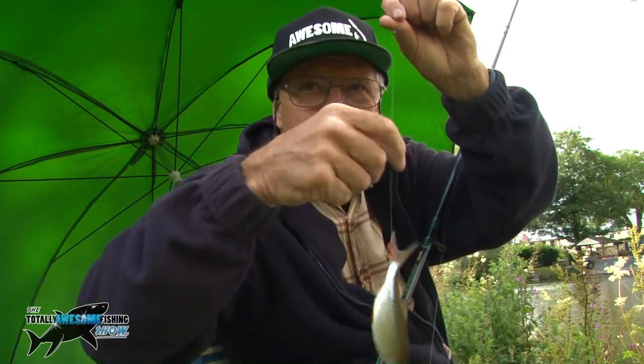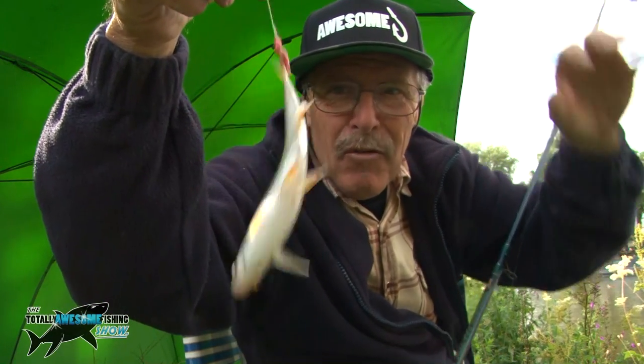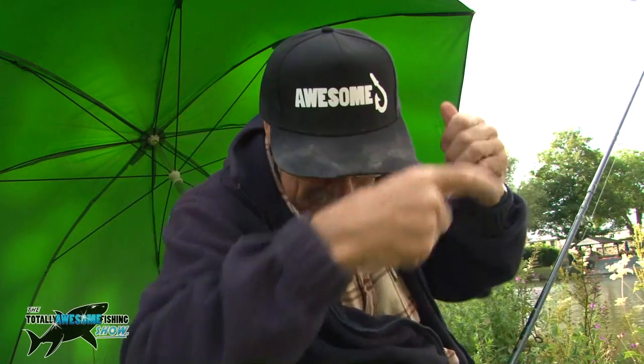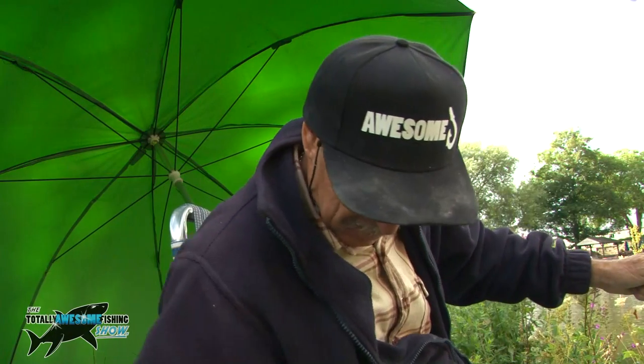That's a novel way of catching them, guys. Just struck when the float went under, tail first. I think that's the first time I've ever done that with a small fish. And of course, he's fallen off. There's a roach or a rudd.